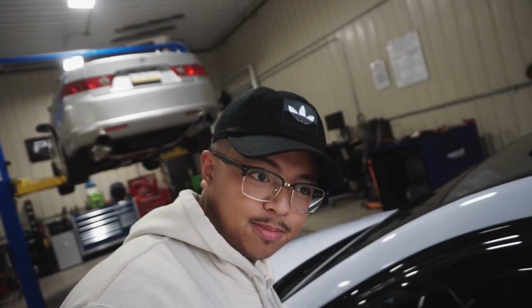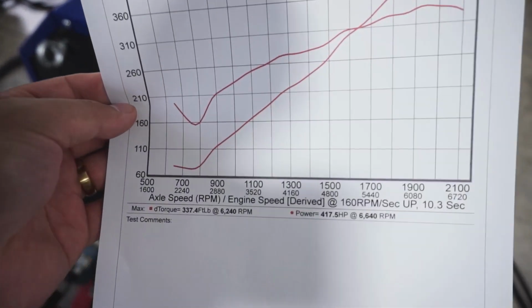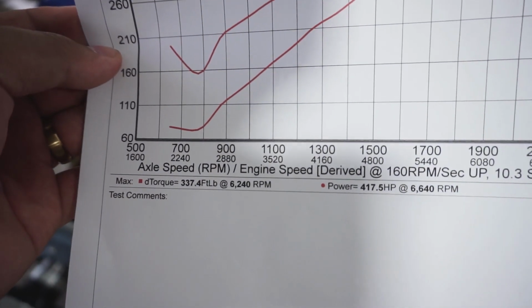All right, guys. So we finished up the dyno pulls. Here's the dyno sheet. 417. She did pretty good today.